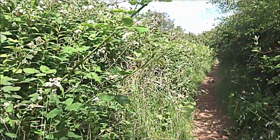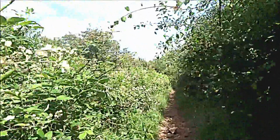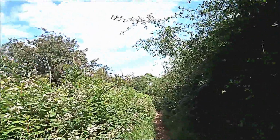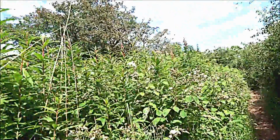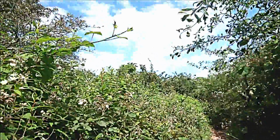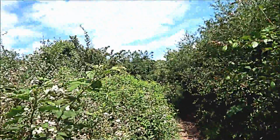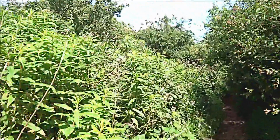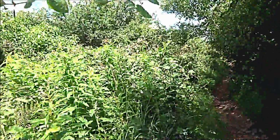Right, I'm now going down a very narrow lane indeed, leading up to the Ryla station. There's a gate along, not far from here, where you turn off to go across the fields and down near Longwood. That's one of the ways I usually go. But I don't normally do this diversion I'm doing today.